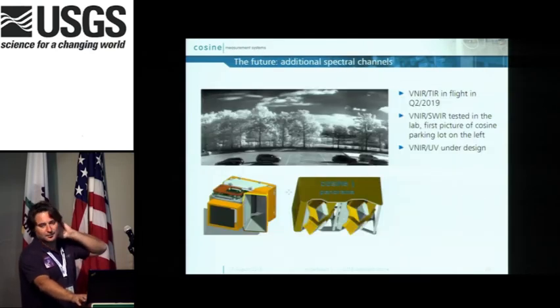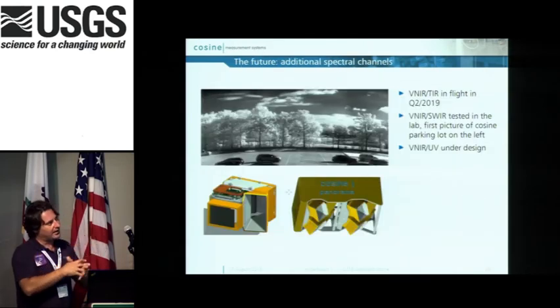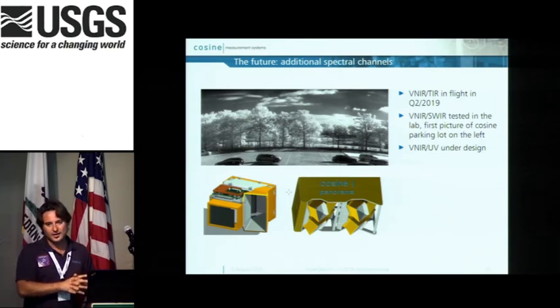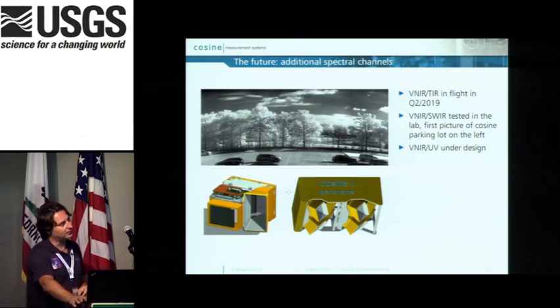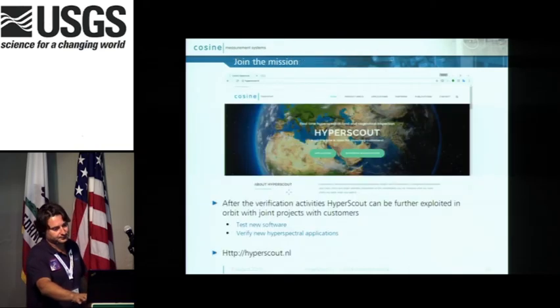More in the future, we're working also on other spectral channels. It has become a very nice platform to experiment with new channels and therefore also new applications. Here we entered also a bit in the UV, where we're already working to see atmospheric content, chemistry and applications like that.